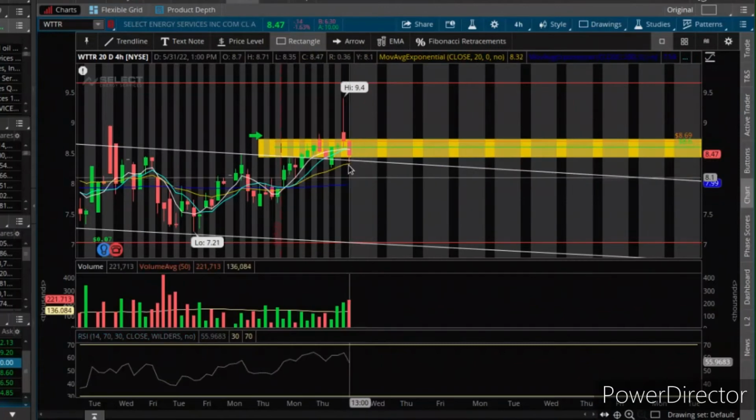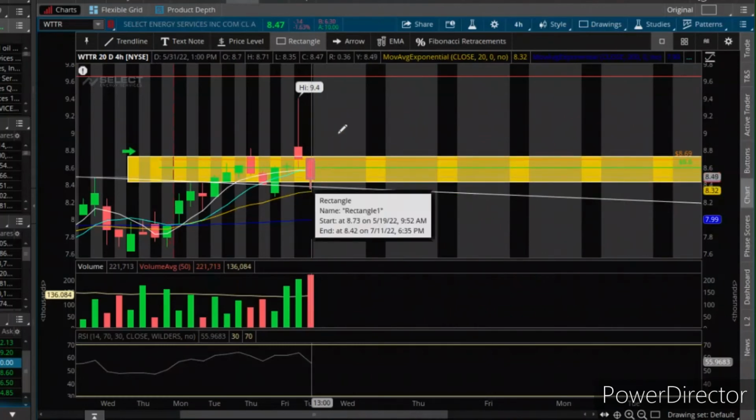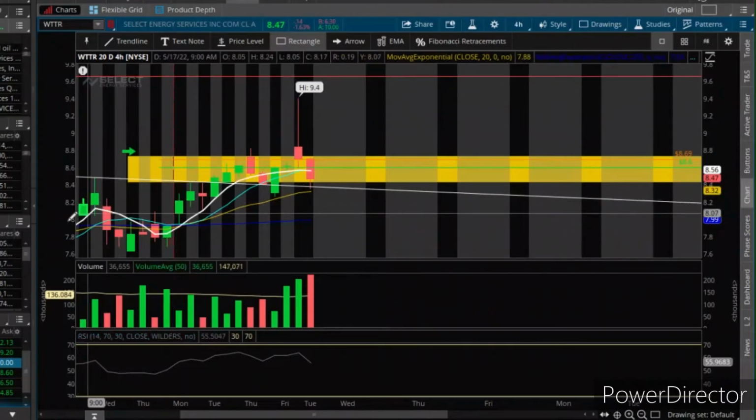It respected this trend line, as you can see, because price came down and went back up a little bit. You can see the wick. That's what the wick is telling me. The wick right here in this last bar is telling me price came down, respected the 20, and went back up. So I'm assuming price will be going back up prior to 960. So I'm staying in that play as of right now.